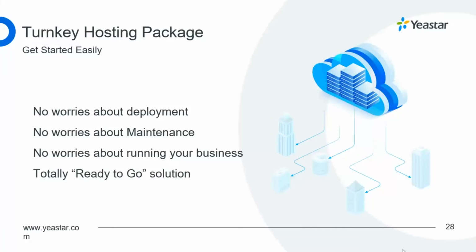You don't need to worry about the deployment or the maintenance. It's very easy to start, guys. You don't need to invest too much money. Generally speaking, with this business model you invest less, but you can get more. That's what it is. So this is definitely a ready-to-go solution. All the infrastructure is fully deployed and fully pre-configured by Yeastar. That's what it is, a turnkey solution, right? So very easy to onboard, okay?